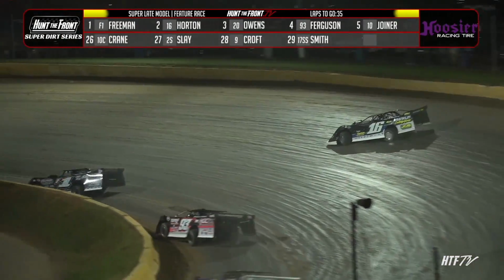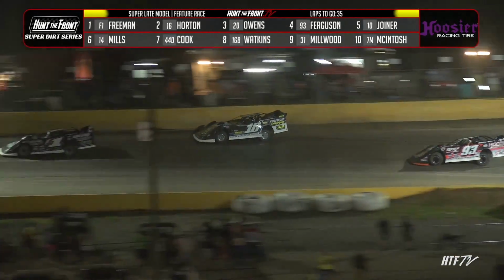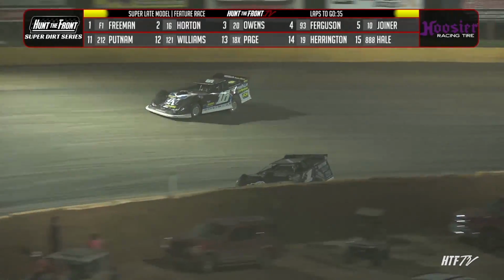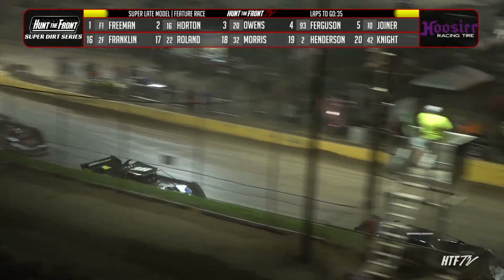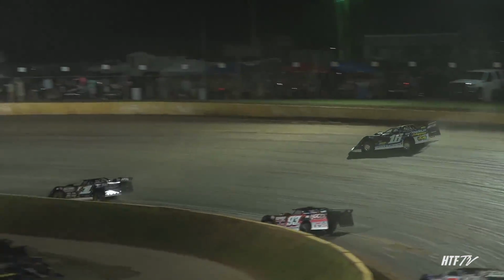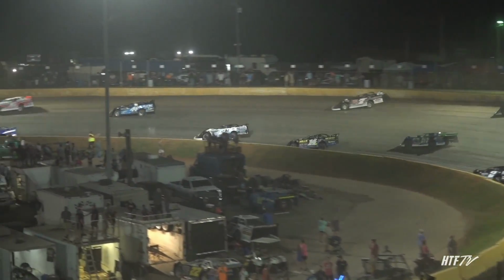Horton will go up to the top again and try to make something happen. We talked about it earlier. He's ran 42 races this year and is yet to find victory lane. Jimmy Owens has the Kohler Motorsports, Capital Waste, Reese Monument Company, Tim Short Auto Group 20 car in the race lead. Battle for second with Freeman on the bottom, Horton on the outside, as they are now closing in on Jimmy Owens, but Jimmy Owens not pulling away.